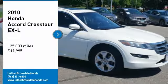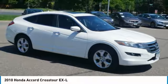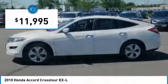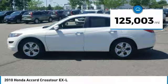We are pleased to show you the 2010 Accord Crosstour. Versatility. Is it a sports car, or pack it full of gear and it becomes an SUV? Accord Crosstour, priced below $15,000. This vehicle has less than 130,000 miles.